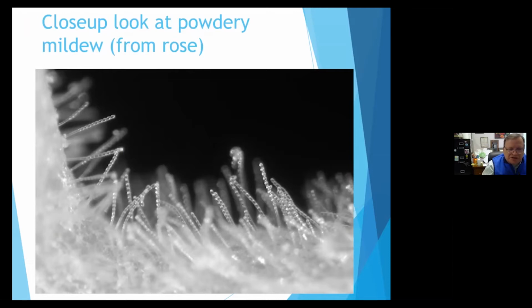So what happens if we look up close at a leaf that has powdery mildew? This is a shot that I took from rose with powdery mildew, and you have all these powdery mildew spores, and they're in chains. And the interesting thing about this fungus is, I'm not sure where you might think the most mature spore is, but it's the one on the tip. So generally what happens when you have powdery mildew, when it's sporulating like this, about noon every day, the spores will break off. Actually, all of these mature spores will break off about the same time, about midday.